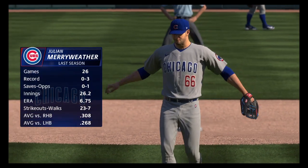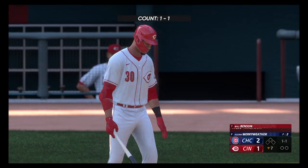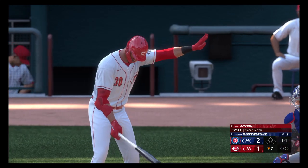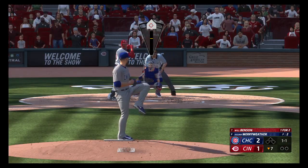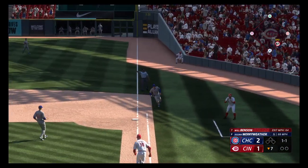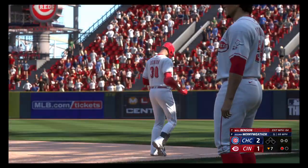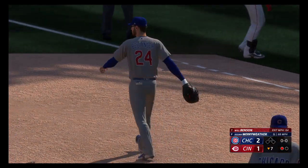New pitcher in the game for the Cubs, Julian Merriweather. These are the spots relievers really make a name for themselves. Late and close, there's not much margin for error, but at the same time, there's a reason they're put in these situations. On the ground, right side, and he handles it himself for the out. Well, a well-thrown slider like that one can be tough to get in the air. Good downward break on that one.